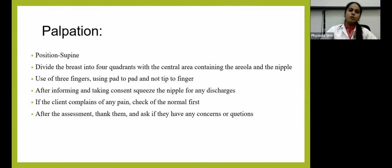Now, talking about the palpation part, the patient lies in the supine position. The breast is considered to be a whole mass, and it is divided into 4 quadrants with the central area where the areola is. Use 3 fingers with a pad to pad grip, and not the tips of the fingers. After taking informed consent from the patient, you need to squeeze the nipple to look for any discharge. If the patient complains of any pain, you need to check the normal breast first.